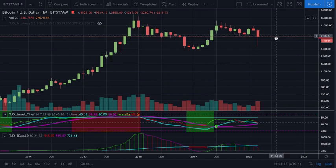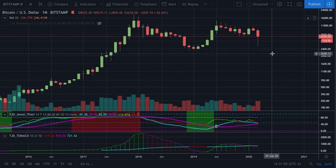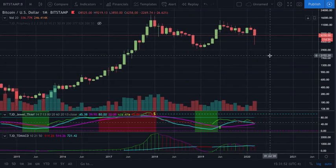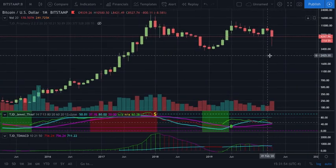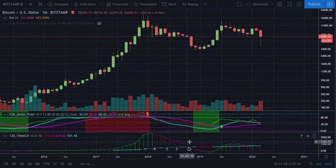It's great that we're finding support here and we're getting this relief rally and everything. But more realistically, at this point in time, we're probably going to put in a lower low. So I think it's very important right now that people start to prepare for that. On the monthly scale here, we flipped this over for the first time, right here.